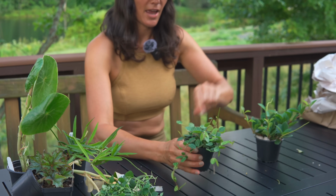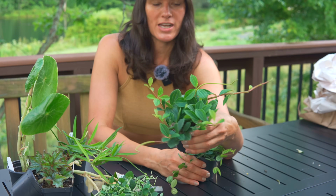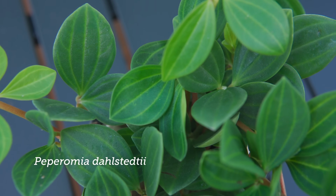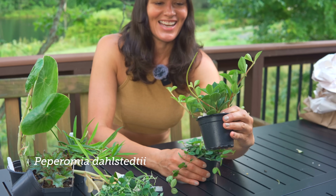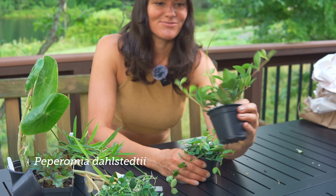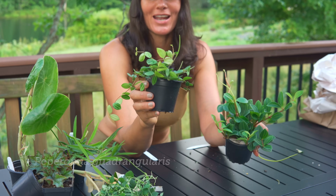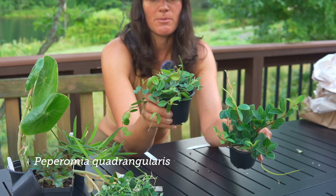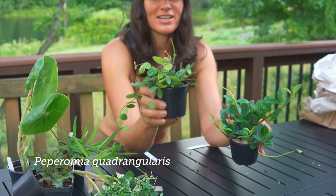And I have this one, which is Peperomia dalstedtii, and this is one that I still have in my collection. I absolutely love it, but I have it in so many different places in the house, and I just adore it. And then this one is Quadrangularis, and this one I actually lost recently. So I had one of these growing down in the meadow house. I don't think it really liked the position that I put it in, so I ended up getting this again.